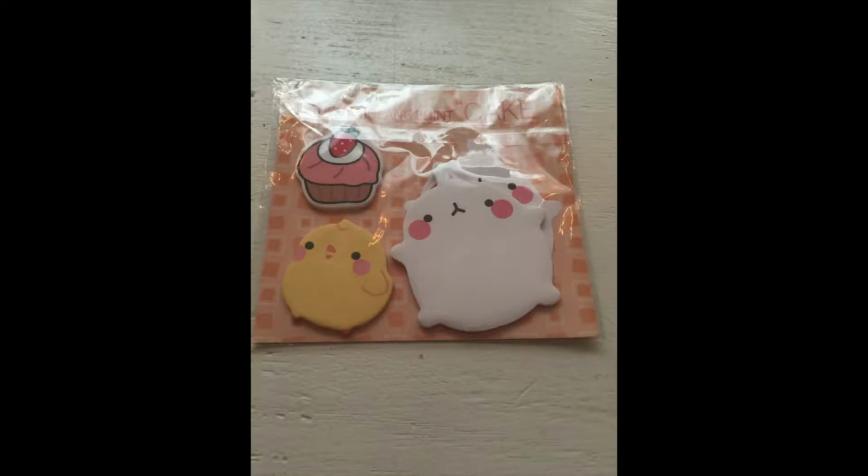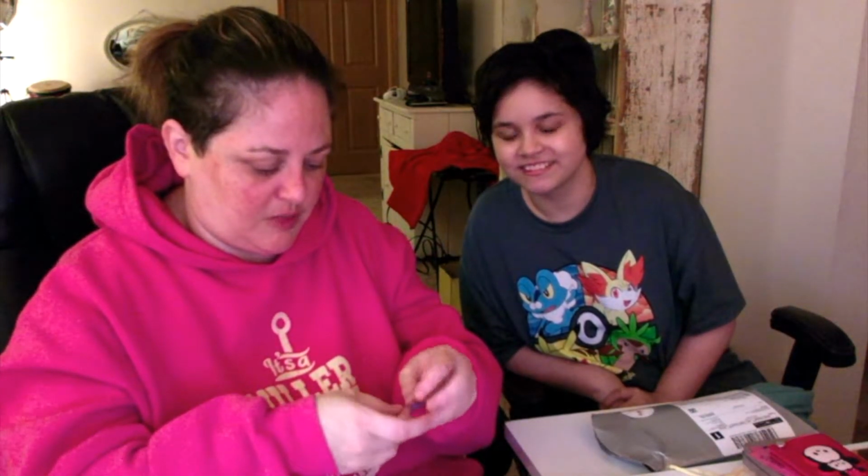Okay. What do you think, my cupcake? I think there's like two more of them. Which they're kind of cute. Oh, this guy's cute. I have a fetish for seals. No. For paper clips, like big paper clips.